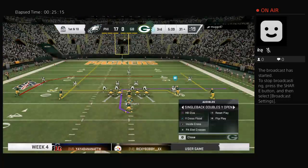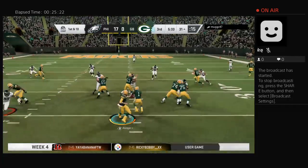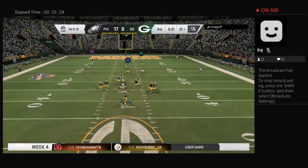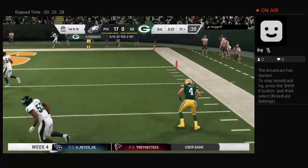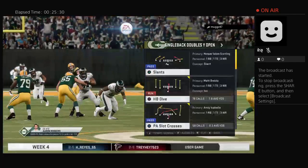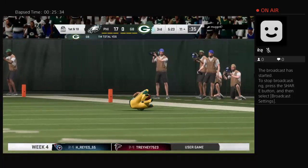Still in search of their first touchdown of the game, but they're on the move. 1st and 10. He's coming. Double up, double up. On play action. Now Rodgers. The attempt on the dive, and he has it. What a catch. Chewing up big yardage. Another nice gain there. This one goes for 20.